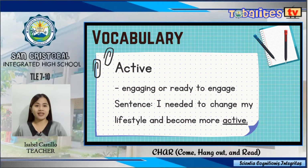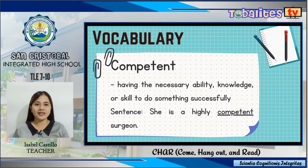The next word is active, meaning engaging or ready to engage. Let us use in a sentence. I needed to change my lifestyle and become more active. The next word is competent, meaning having the necessary ability, knowledge, or skill to do something successfully. Let us use in a sentence. She is a highly competent surgeon.